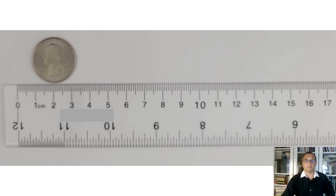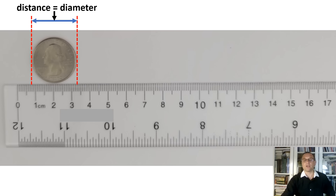Can we still determine the diameter? Yes, we can precisely measure the diameter of the quarter. All we have to do is to draw appropriate lines. And we know exactly what distance we have to measure. Since the lines are thick, we will pay attention only to the inner side of the line, not the outer side of the line. And now we start counting.